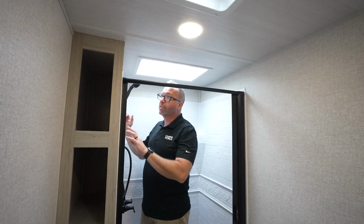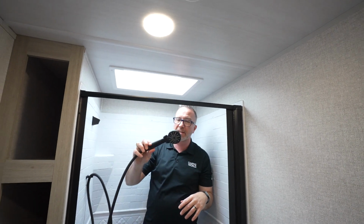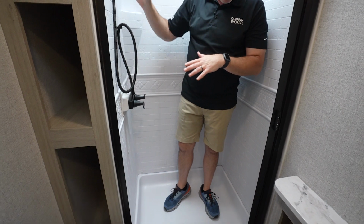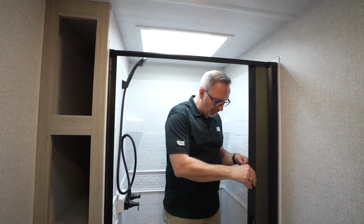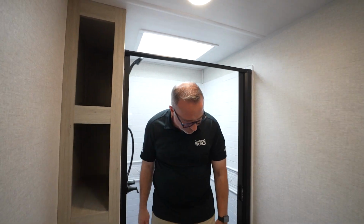Shower surround here is an ABS. Plus, I got the oversized skylight, and I got the matte black features on my shower controls. Once again, just kind of making it look a little bit more upgraded, a little bit more residential. I really like that about the Altas. I mean, these are luxury coaches in my opinion.